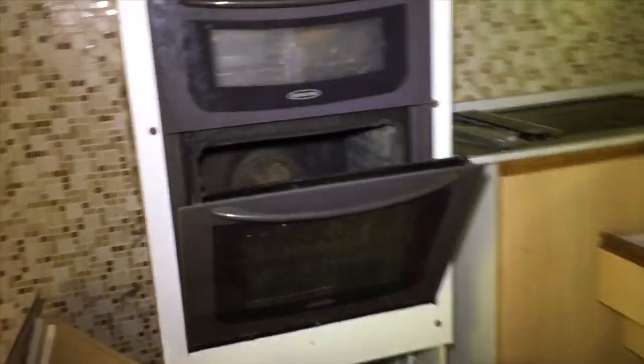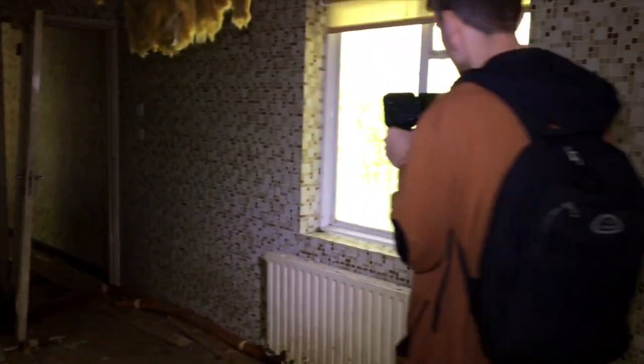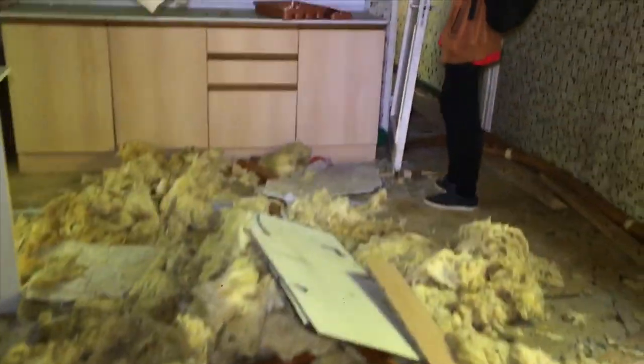Got an oven. Literally nothing inside. Got your hob rings. And to be fair, if I get in the corner, this kitchen is actually really big. You obviously put Dan's size into perspective. I'm tiny, by the way, so it'll fool you, don't you worry. Yeah, it's actually a nice size.